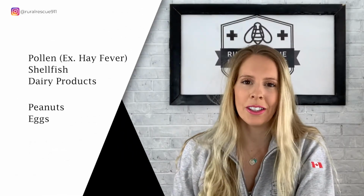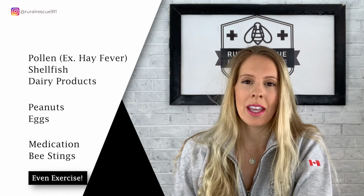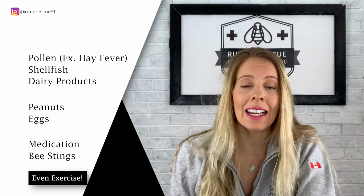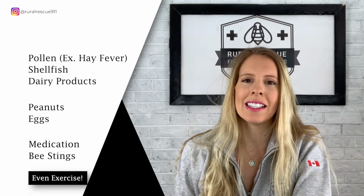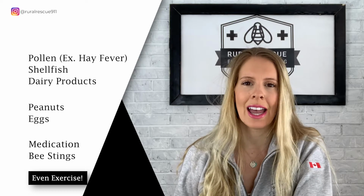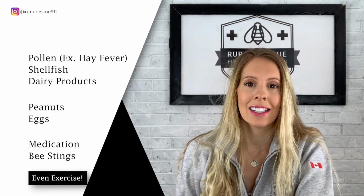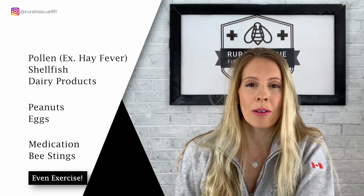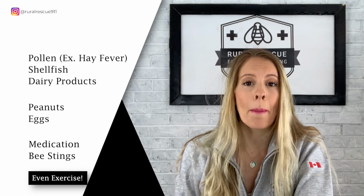The most common allergen would be pollen, hay fever, things like that in the environment, food, shellfish, peanuts, or any kind of nuts. Medication is a big one, and there are different types of environmental things that can put somebody into anaphylactic shock, including exercise. And yes, I've been to those calls before where someone is reacting from an exercise-induced anaphylactic reaction. Hard to believe, but it happens, and it's more common than we would think.